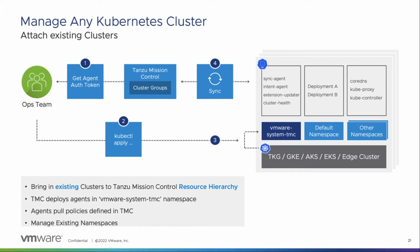Let's take a look at attaching existing clusters, and we'll be walking through this in the lab as well today. Attaching the existing clusters to TMC brings them under the resource hierarchy. On request of an attach, cluster agent service in TMC creates a deployment link to a YAML containing Kubernetes resources such as namespace, config map, custom resource definitions, OAuth credential as a secret, service accounts, and cluster agent deployments.